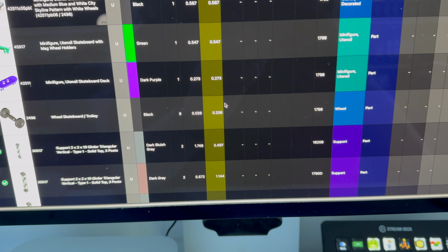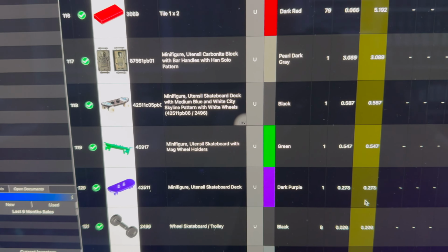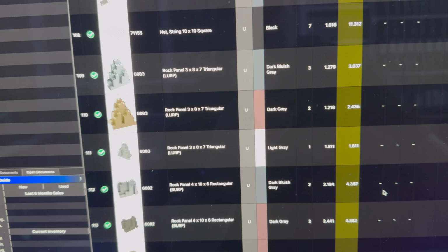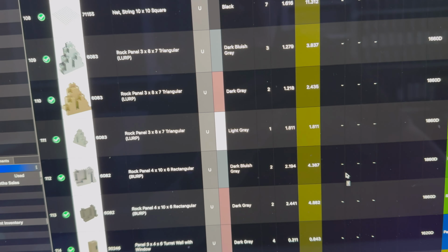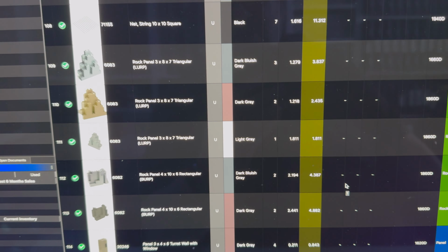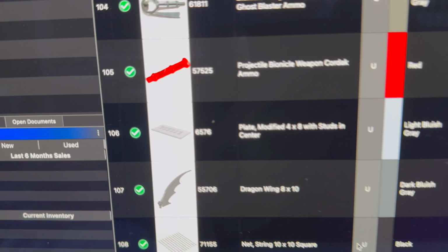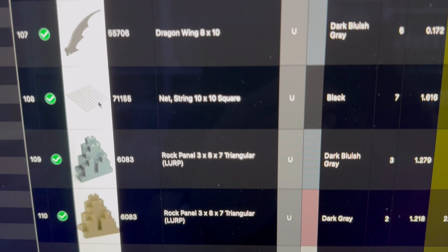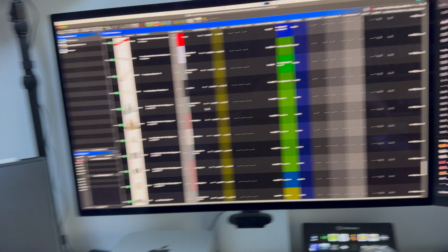So I'm continuing with this tub, working my way through it, finding some really good stuff, actually. Nothing sort of earth-shattering, but some reasonable things. For instance, I found a Han Solo in carbonite. Found the lerps and burps and things like that, all of which are £2 something, £1.80, £1.20, £1.20. Found these grey plates here that were 93 pence each. Also found 7 of these string nets, which are £1.60 each. So, you know, finding some good stuff.